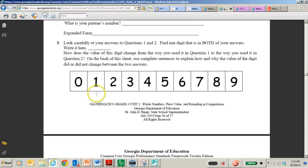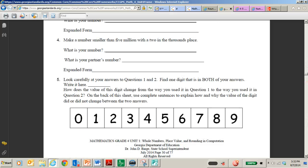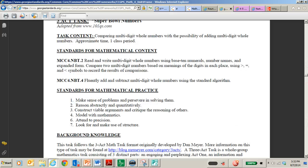You can just print out, or write, the numbers 0 through 9 on index cards or something. And then it says make the largest whole number possible using 9 different tiles. Make the smallest number using 9 different tiles. Make a number larger than 2 million with the 6 in the ten thousands place. So games like this that are hands-on, where maybe your child can move those index cards around and build numbers, can often be so much more engaging and fun than just answering a workbook page. And you can ask lots of guiding questions as your child answers these questions as well.